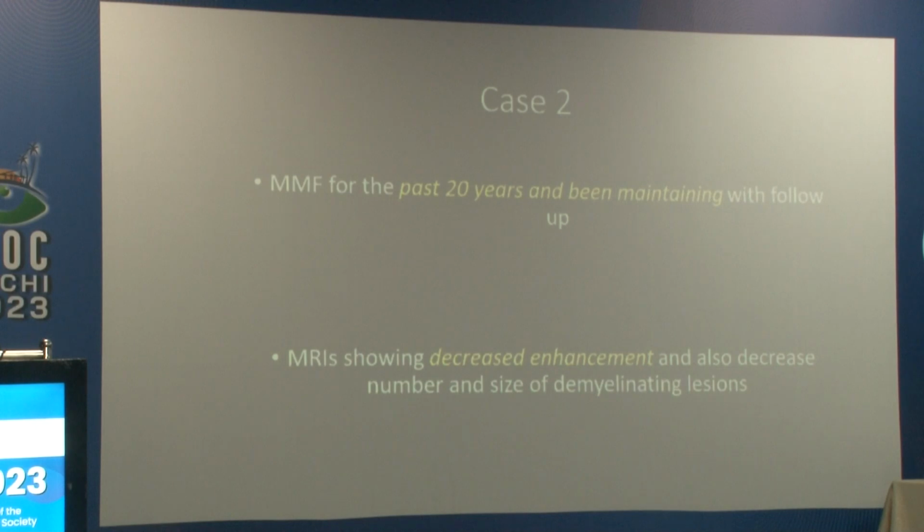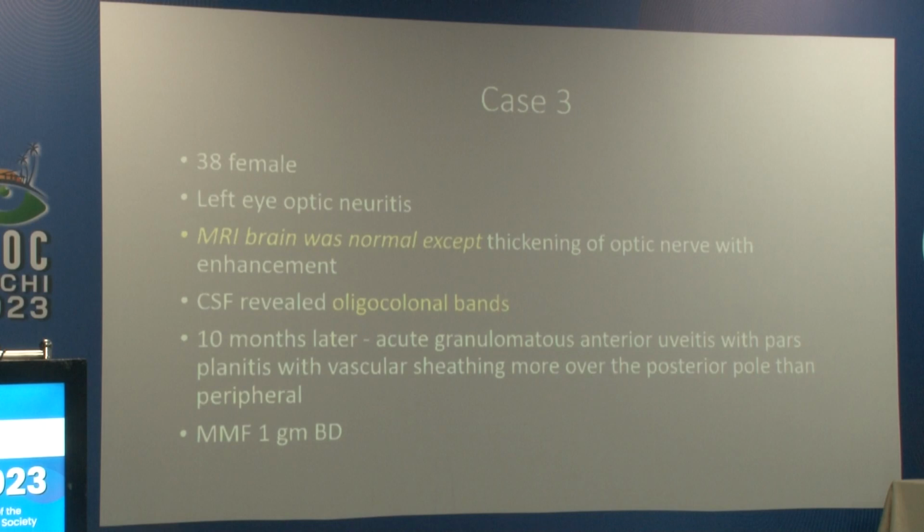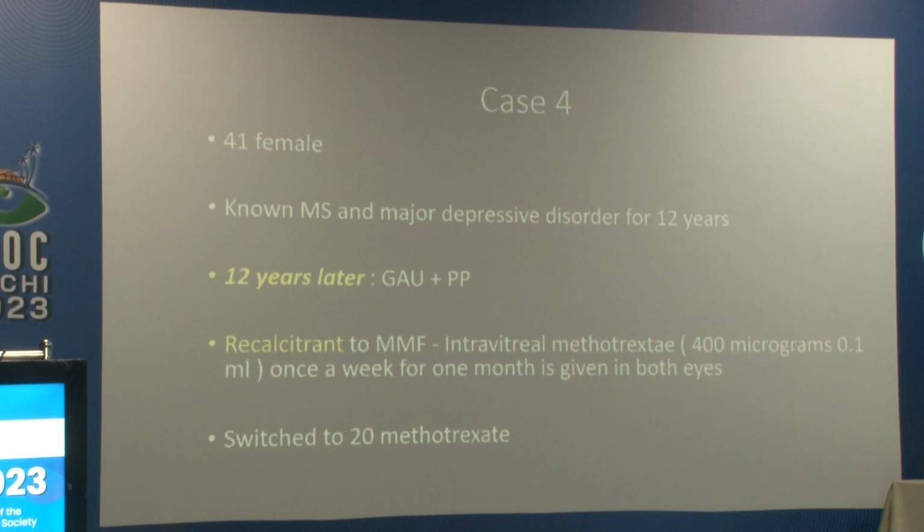Again, the follow-up MRIs revealed decreased enhancement and also a decrease in the number of lesions. This is another case, a 38-year-old female, again left eye optic neuritis, but in this particular case, MRI brain was normal except for thickening of the optic nerve. And interestingly, CSF revealed oligoclonal bands, which were included in the recent criteria for diagnosis of MS. And 10 months later, she developed acute granulomatous anterior uveitis with again pars planitis and all of that. She tolerated MMF well.